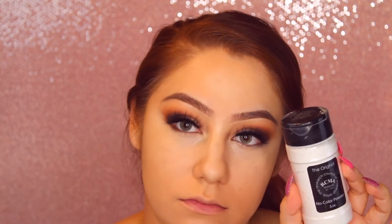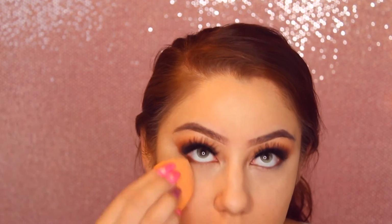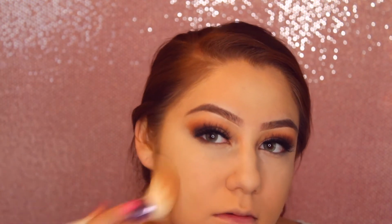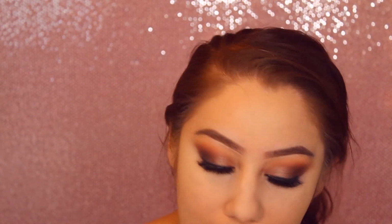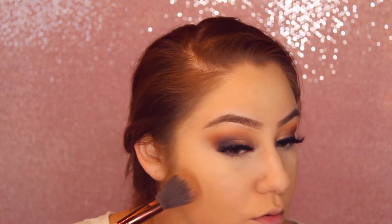So I'm actually going to be taking a new product, and no, it's not the Airspun powder. It is actually the RCMA powder. This is the no color powder, and I decided to get this and kind of try it out. But yes, I am going to be using the Airspun powder for the rest of my face, and that is because it's just going to go ahead and give me back some color. Instead of putting that RCMA powder all over my face, it's just going to give me kind of like a lighter effect, and I don't really want that, especially if you are going to be taking pictures. So I just go ahead and apply the powder on the rest of my face, and the RCMA one, I just put it underneath the eyes and the areas that we highlighted.